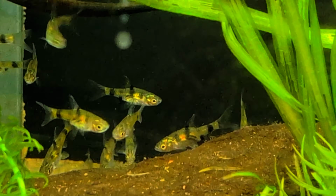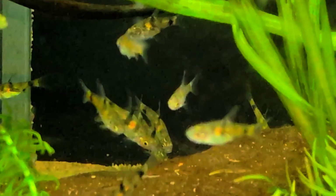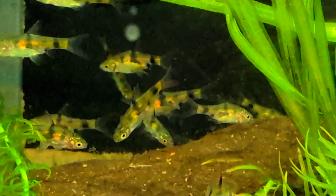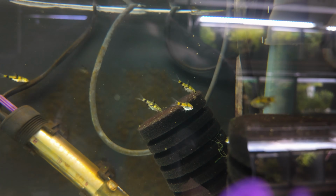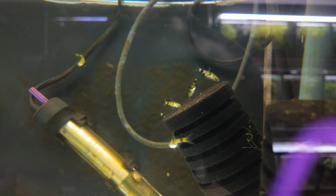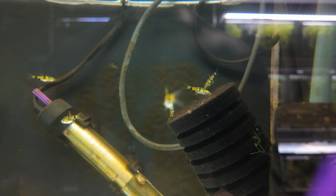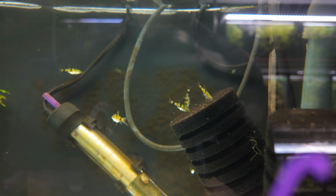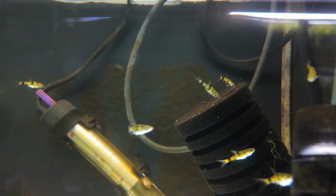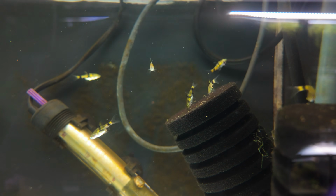And like I said, they were extraordinarily skittish when we first got them in, but these guys have really settled down and are starting to really fatten up. They are just absolutely one of those species that if you have a small tank and you love the look of things like tiger barbs or green tigers, well, not necessarily a green tiger, but you get what I'm saying, having a tank full of dwarf golden barbs is going to be the alternative.